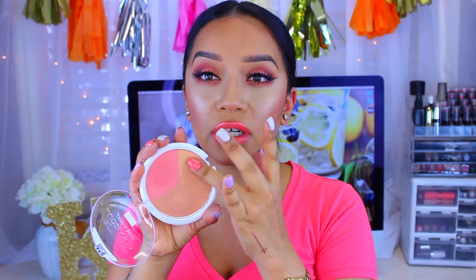And then these bronzers are just, oh my god. Let me just give you a quick swatch of this bronzer. So there's different colors.